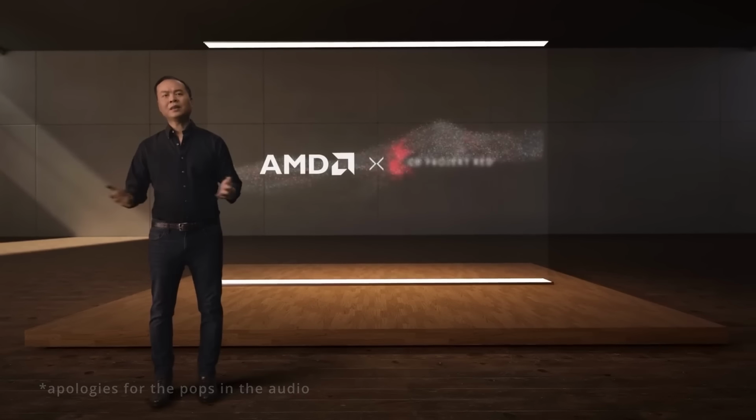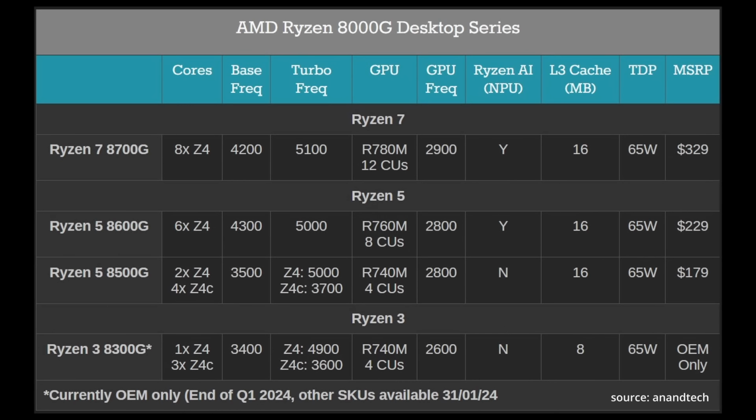So anyway, we've got 4 new SKUs: the 8700G, which is the top dog with 8 cores, the 8600G and 8500G with 6 cores, and the 8300G, which has 4 cores, and thus should just be avoided like the plague unless you really need something very low power. It's OEM only for now anyway.